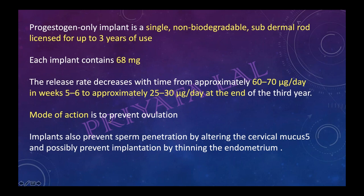Mode of action. The main mechanism of action of the implant is preventing ovulation. Other effects will also be there: an effect on mucus and an effect on the endometrium. So the main mode of action is ovulation inhibition. This you have to remember. Same was there with DMPA as well.